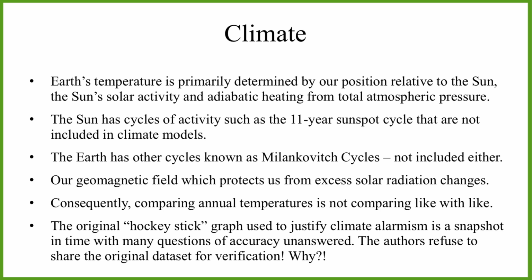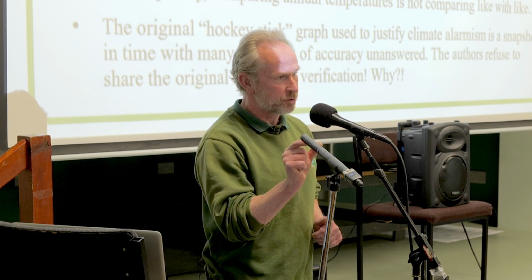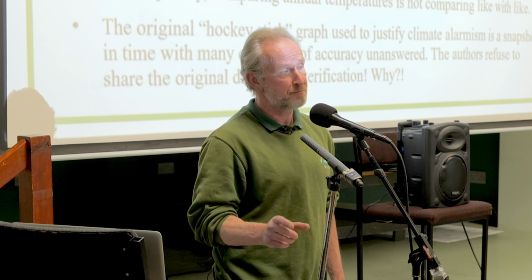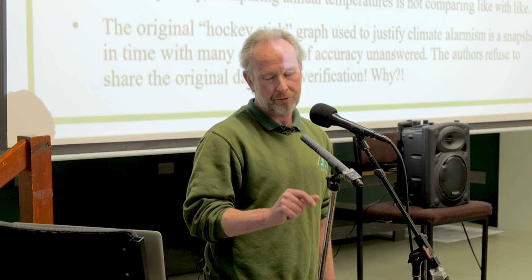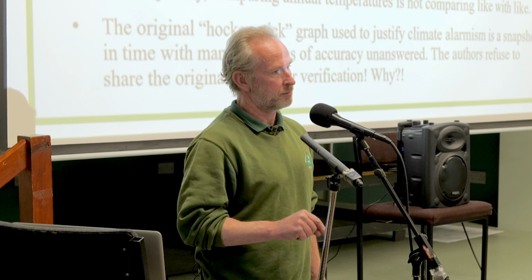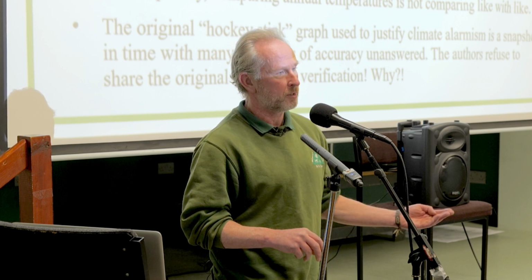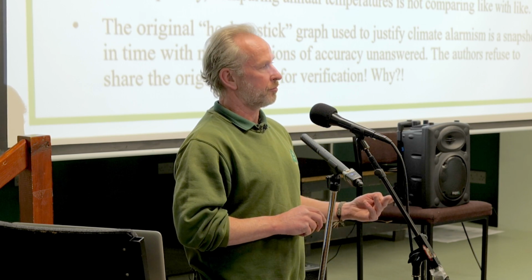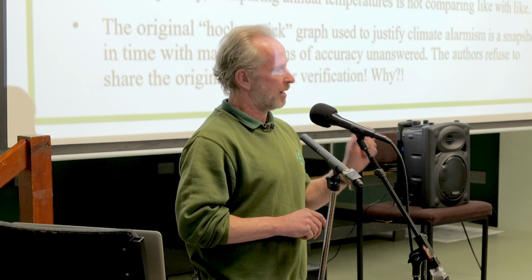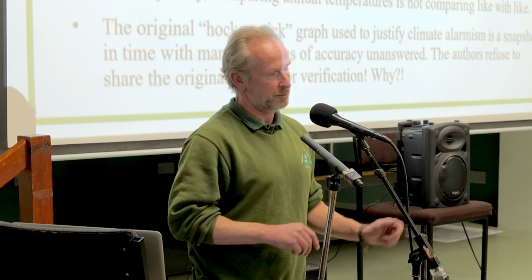Consequently, comparing annual temperatures is not comparing like with like. So the original hockey stick graph that was used to justify this climate alarmism is a snapshot in time. They've taken a very short period of time to justify what they think they want to do. And it's left many questions unanswered. And the original authors refused to share the original data. That's how much scrutiny they're prepared to be exposed to. So you've got to say, well, if you're that sure of your theory and the data was that conclusive to come up with that conclusion, you would be happy to share your data, but they aren't.